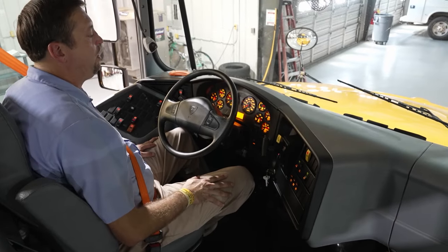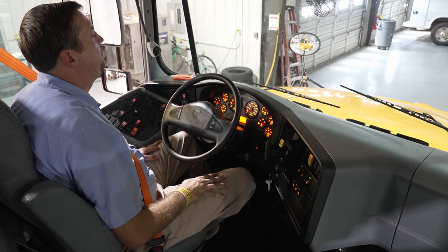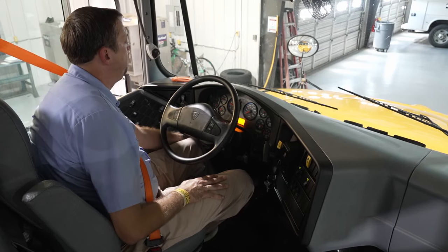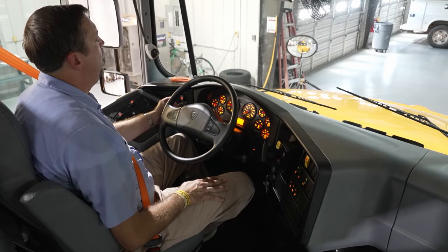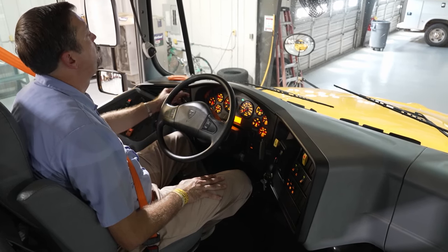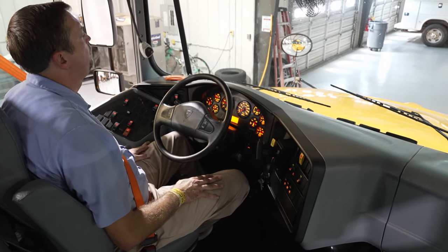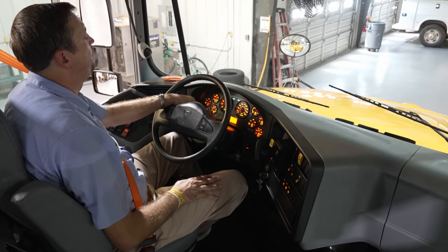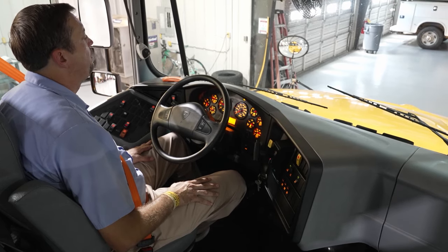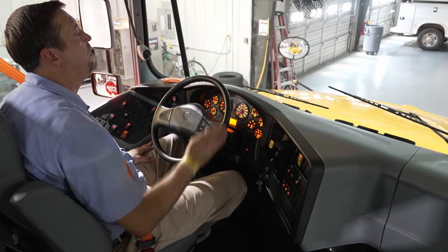Last, I'm going to ask the instructor if he will help me check the lights. Once he is off the bus and in front of the bus, he'll give me the go-ahead to start. I start with my lights turned off. I turn my headlights back on. I check bright lights. I check my right turn signal. I check my left turn signal. I check my hazards. Hazards are good. Student pickup lights. I check my ambers. Very good. And my stop sign. My crossing arm does come out.